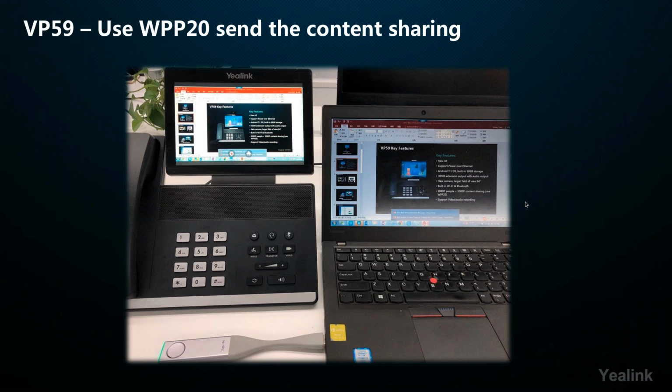Here's just a quick look at what the content sharing looks like. As you can see, the WPP20 is connected to the user laptop on the right, and it's just a screencast or screen mirroring content sharing effect. You still have the ability on the phone itself to record, and there are some control buttons at the bottom of the floating menu on the phone to take you back to the home page menu.